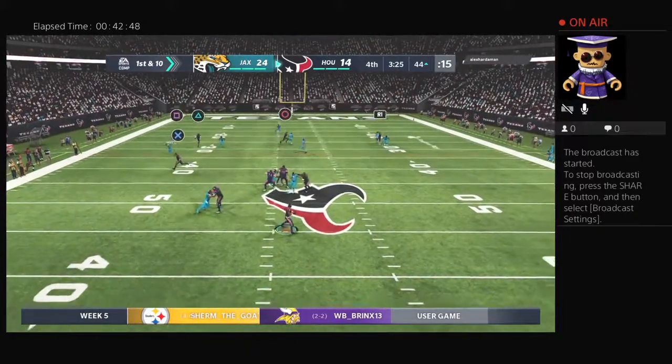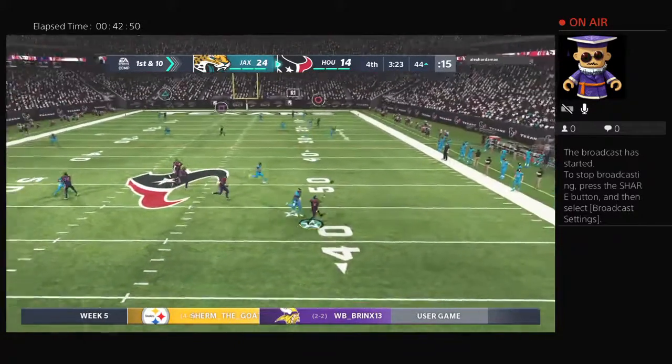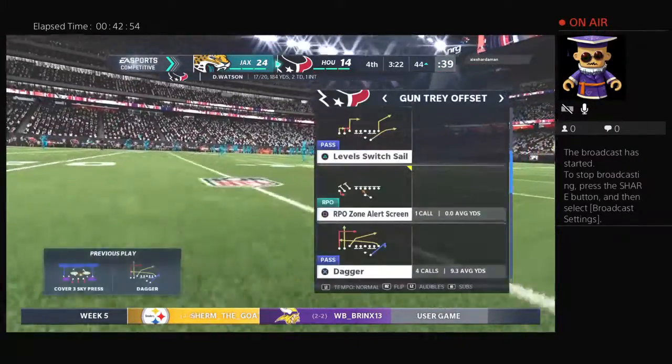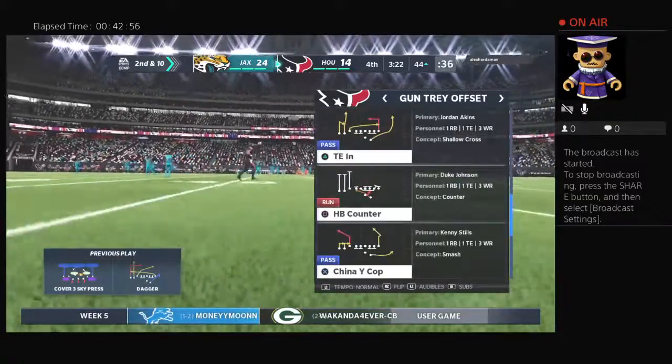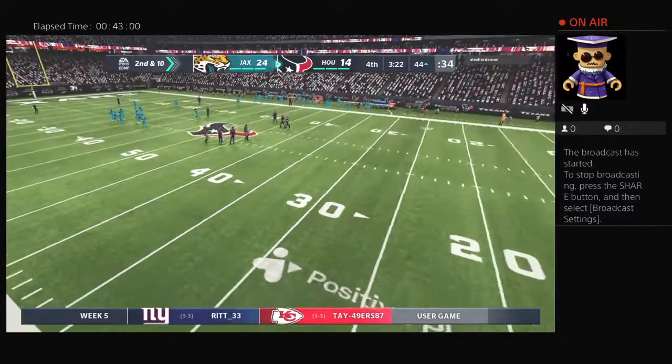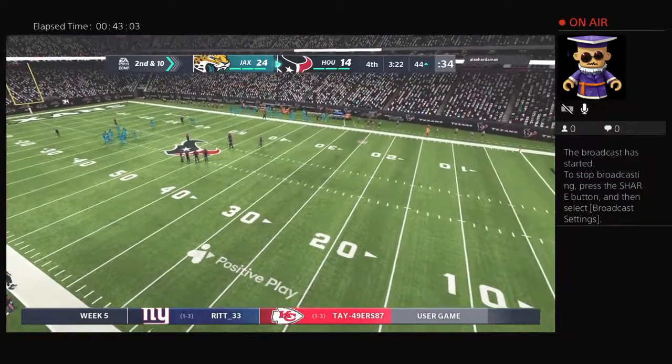Operating from the gun, Watson. Flush to his right. And he'll toss this one incomplete. Seeing no options, he throws it away. They've given up a few first downs on this drive, but getting the incompletion there, that should give them something to build on and maybe turn the tide.